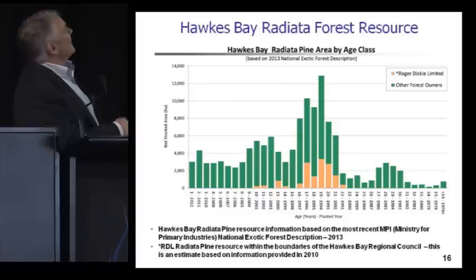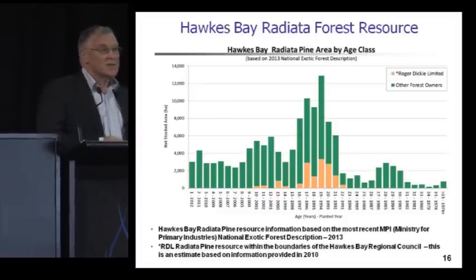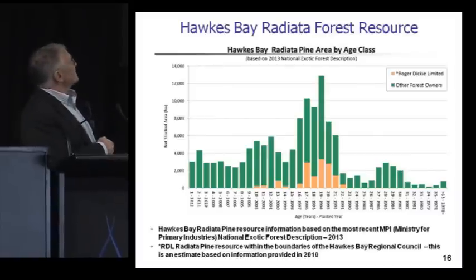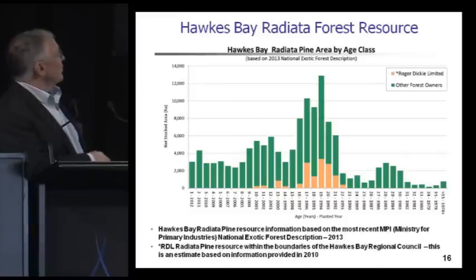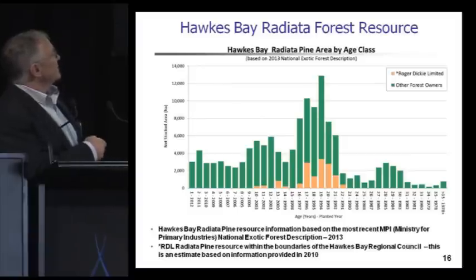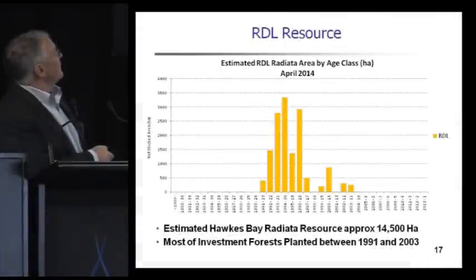If we look at the Hawke's Bay resource as it stands in total, this is what was planted, the picture of what's been planted from 1980 back to 2012. This is your group of forests just depicted in the centre. So that's reflecting a little on what Steve was presenting earlier relative to what's out there in the Hawke's Bay. But you can see very different planting regimes were applicable.